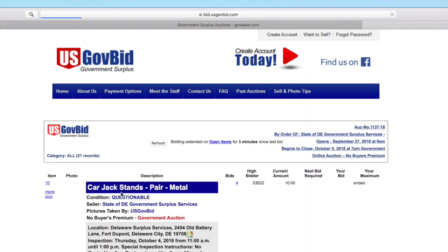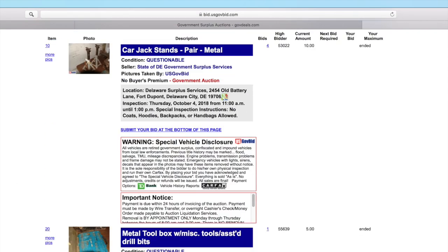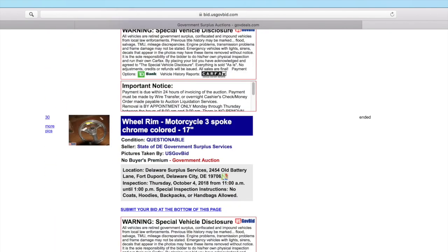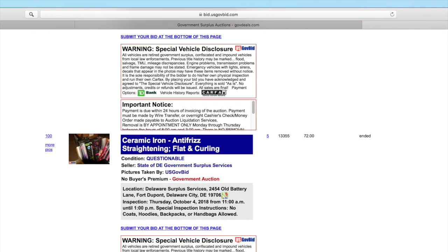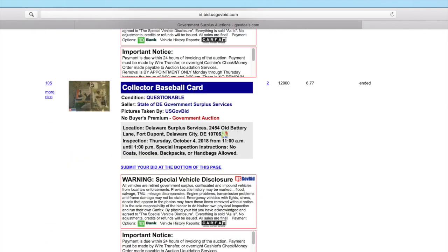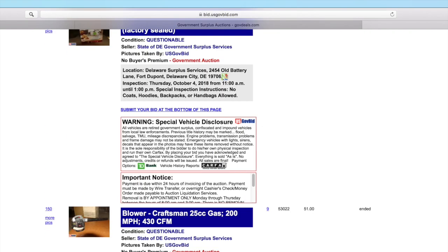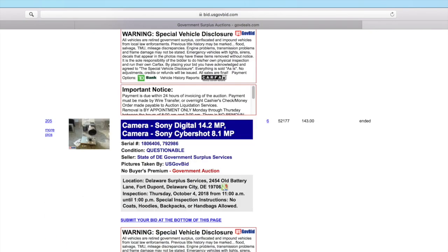Also, if you do a wire transfer, you have to know that your bank is going to charge you a wire transfer fee, which is somewhere around $30 also. So that $10 pair of jack stands that you just won at the auction, now it's going to cost you $100 once you include all the fees too. But if you're buying a $3,200 Chevy Tahoe like I did over the summer, well, you're still capped at $90 in fees, which comes out to a little less than 3%.